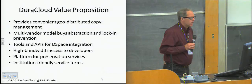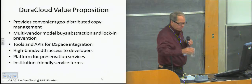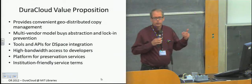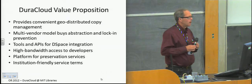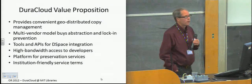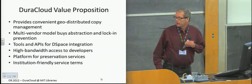And I won't, again, belabor too much the value proposition that DuraCloud had for us, but it provided a single convenient point of service interoperation. I believe many of you are familiar with how the DuraSpace service works, but it basically fronts from a technical and business standpoint and gives you an abstraction to multiple back-end services. And that's important because that means the individual repository doesn't need to engage in bilateral agreements with multiple cloud vendors. It also provides very straightforward tools and APIs for integration with systems, at least during the course of our work with them, and I believe this is still the case. There was great high bandwidth access to their developers so that we could do integrations very smoothly and cleanly.